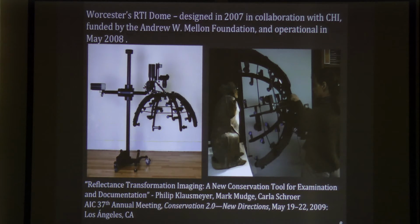and it wasn't long before a fantastic collaboration started up. And we designed in 2007 the RTI fixed light array dome that you see here. By 2008, it was installed and we were up and running with it. And then by 2009, we gave the presentation listed below, Reflectance Transformation Imaging, a new conservation tool for examination and documentation. That was at the 37th annual meeting of AIC that was held in LA that year.